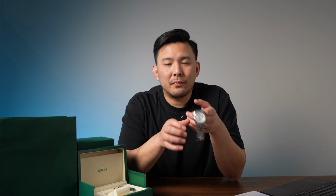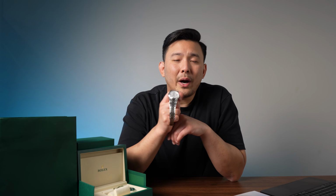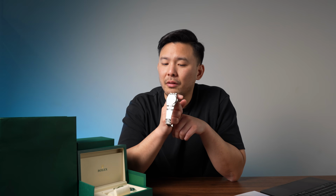Right, so this is a Land Dweller 40 in white gold and steel with the, they call it, intense white honeycomb dial, and the reference number is 127334. Not a Datejust, not a 126334, 127334. There you go, there's a Land Dweller 40.